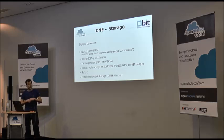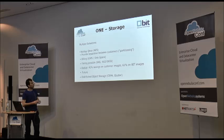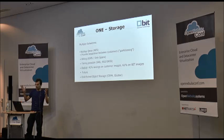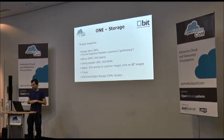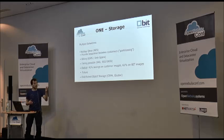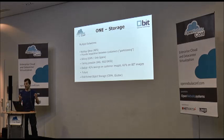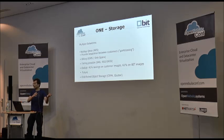So we use NetApp NFS storage, and we use the multiple data stores feature a lot, like it a lot. And we use the NetApp Q-tree feature to make a separation between customers. And a Q-tree is like a directory in a volume, you can say, with some special properties. It's not really special, just some NetApp thing. But you can have quota on these Q-trees. And you can also know how much IOPS each volume or actually each Q-tree is using. So you can use that for billing. So this information is not available in OpenNebula yet. You don't know how many IOPS are used by the virtual machines.